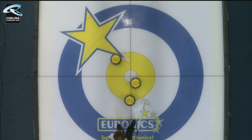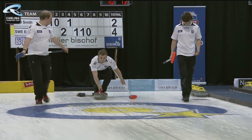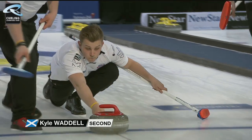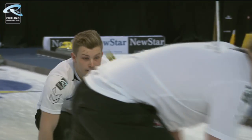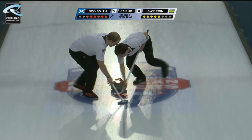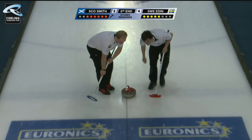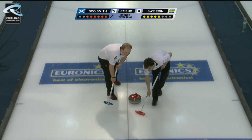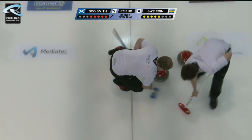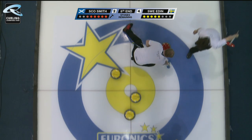And maybe a short update from the ladies' final next door. Team Fleury against Team Muirhead. It's at the very moment 6-3 after 6 played ends. So playing 7 now. Muirhead is in the lead. Hammer is with Team Fleury, so still no chances there. But definitely advantages to the Scottish team there.